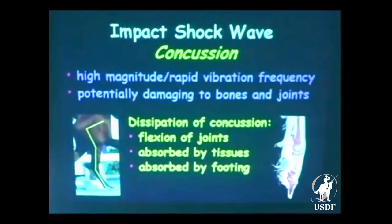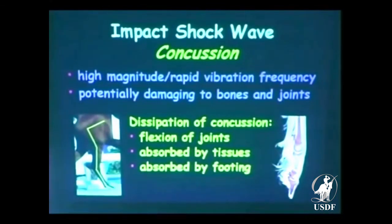Now, the horse's body has some mechanisms for dissipating this impact shock, or dissipating the concussion. One thing that happens is that the joints flex or bend immediately after the hoof hits the ground. And when I say immediately, I'm talking about within milliseconds. This is not seconds, this is thousandths of a second.